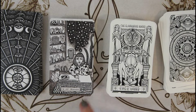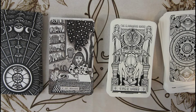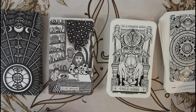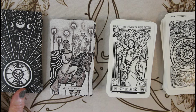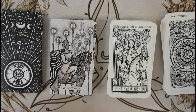So this one is very different. It looks like a drawing of her doing the pointillism, and it feels almost more like a pentacle than a wand. This feels fairly traditional. 6, the esteemed master of great success. And both of these feel pretty traditional, although they're just showing the one person, and usually there's other people celebrating with them, celebrating the victory.